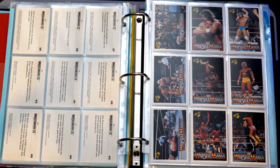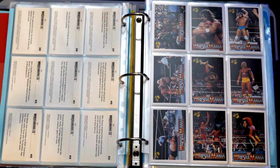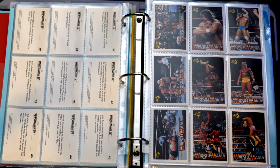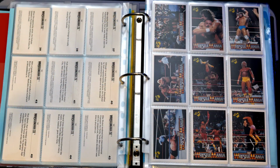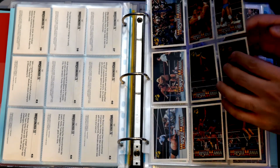Alright. Strike Force, okay. I remember Strike Force. It's been such a long time. Alright, who do we have here? We have more Demolition. We have, it looks like Jake the Snake Roberts being choked out. We have Ultimate Warrior right there. And I believe he's battling Hercules, if I'm not mistaken. Let's take a look at that real quick.